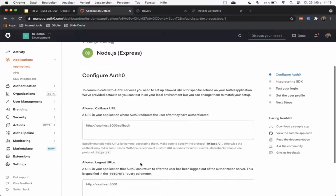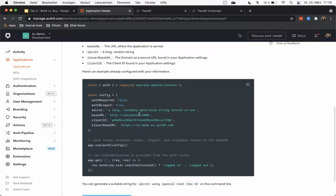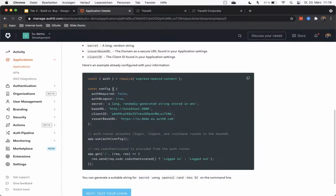we get prompted with a few settings that our customers have to make. And then just to zoom in here, and I don't want to get technical, but we even give them the exact piece of code they have to copy into their app, which has all the information that's specific to them already in there. So developers don't even have to understand what is a client ID, what is an issuer, because we give them all of this information out of the box.